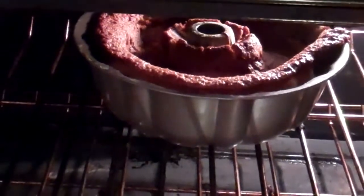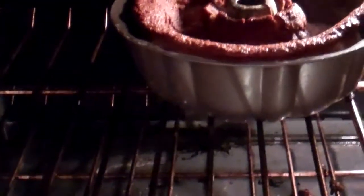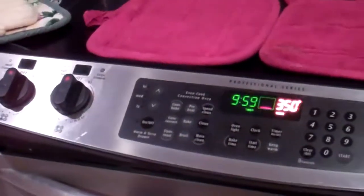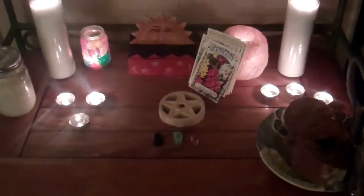Look at that. Oh, I'm hoping it still tastes good. So, Adventures in Baking with Erica. Julia Child, I am not. So, I'll let you know how it comes out. Thank you. Okay. It has been a very long day.